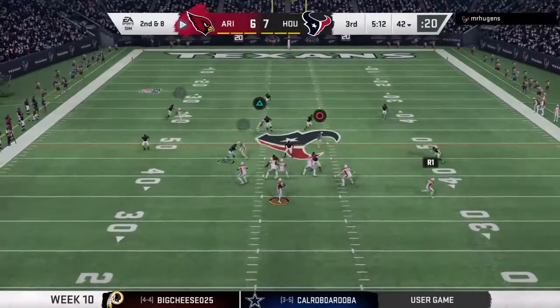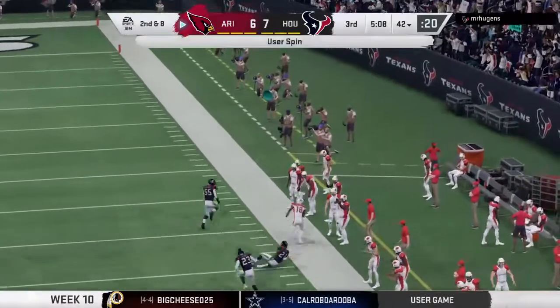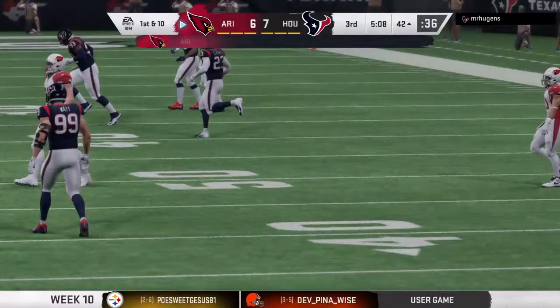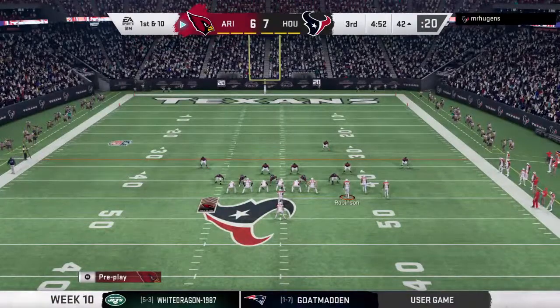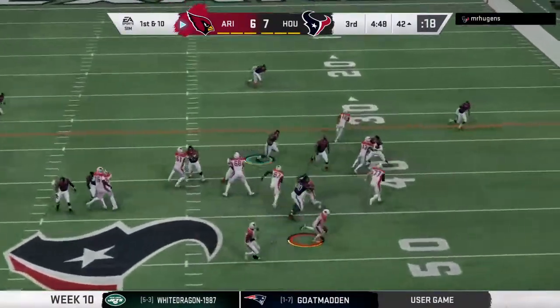To throw again on 2nd down, Murray. He finds Randall Cobb with a completion. Give him 16 yards there, and it's a Cardinals first down as well. I know we just saw a nice throw and catch, but how about the big guys up front buying that time? Yeah, that's exactly what they did. They created time and allowed the space to happen, and it turned into a really nice play.